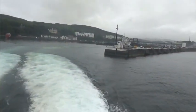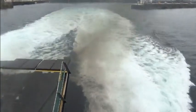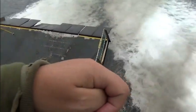You may have noticed this ship is very fast compared to Ben McCree. Look at that. This actually gets to Liverpool in 2.5 hours. Let's see. Right, look at the exhaust. That's exhaust. Where's the funnel? There's no funnel.